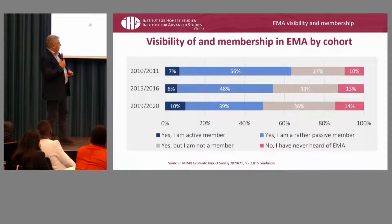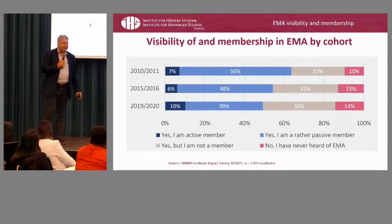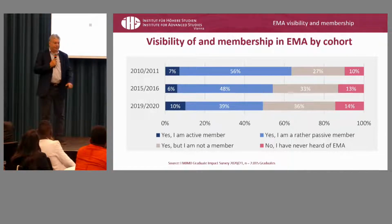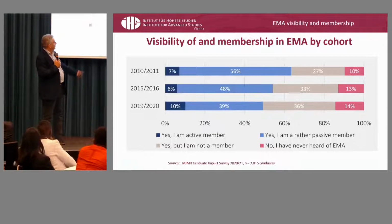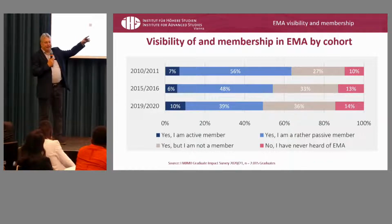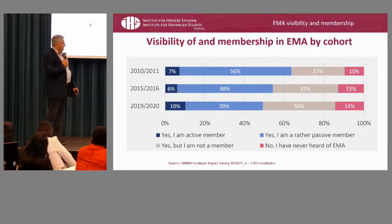Okay, last questions about EMA. Who were the ones answering the questionnaire? Only between 7 and 10% regarded themselves as an active member, so like you. So probably you are the 10% here, or part of the 10%. But the blue part are the ones who are members of EMA, regarding themselves as passive members. But if you take it together, then it's already 50% 1 year after graduation, and for the older ones, it's a little bit more than 60%.